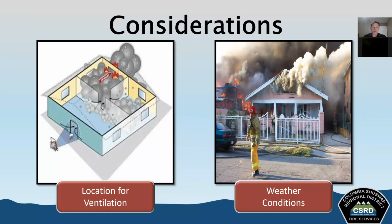Because we might see something from the front and think that we know what's going on, but until you've actually looked around 360, you do not know everything that's going on. So factors that are going to have a bearing on where we choose to ventilate. Possible location of occupants. Where are the bedrooms at? Have you talked to a homeowner during your 360 and your size up? Have they given you any information about maybe where grandma is right now?